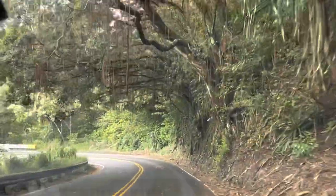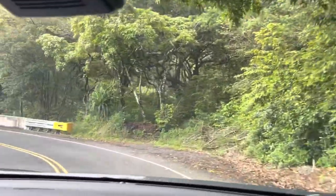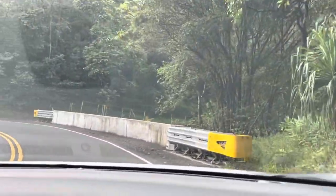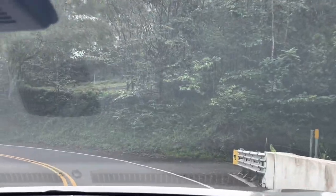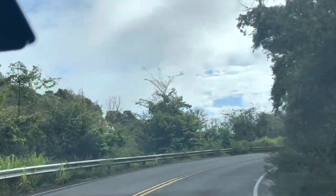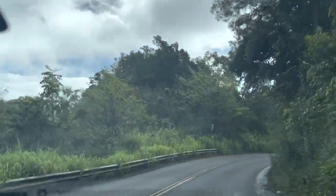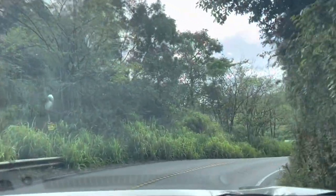The road here is very narrow, and in some places will only allow one car to go through, and it is full of switchbacks. And along with the switchbacks, there are tons of waterfalls here. I could not believe how many waterfalls I saw as we drove down this road.